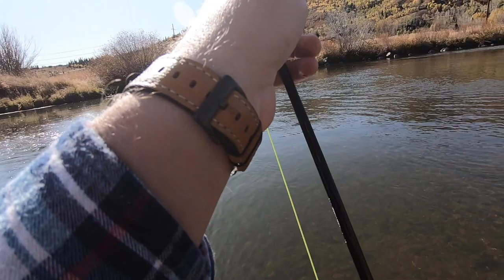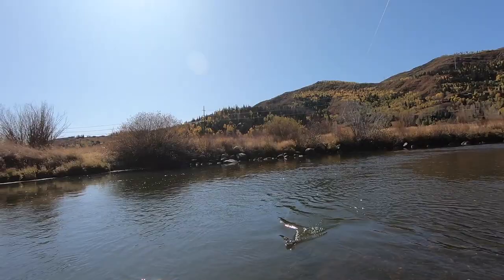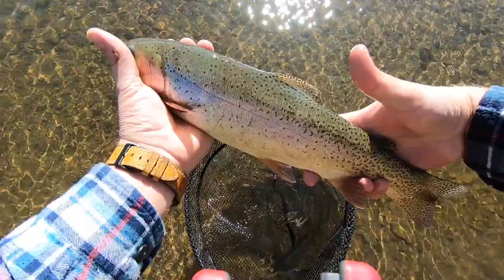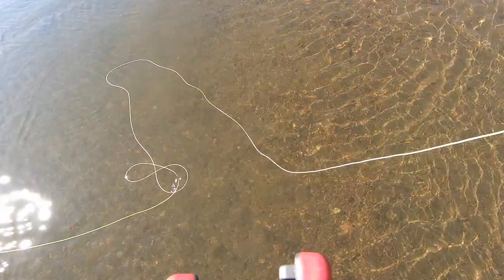Oh, that's cool. Did you see that jump? Good Lord. Lord have mercy. Very cool. Come here, fish. All right, guys, here is a nice little rainbow trout right here. Beautiful little fish. We'll let her go. So sweet. Probably have too much line out.